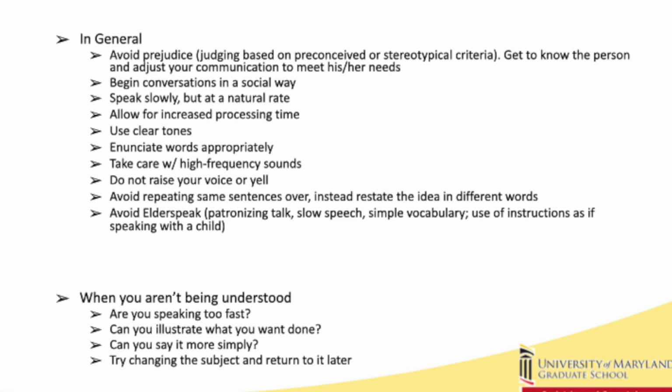When you aren't being understood, oftentimes we want to blame the patient or the person living with the disease. Why aren't we looking at ourselves? What am I doing that could decrease the effectiveness of the communication? Am I talking too fast? I'm from New York. I talk fast. My dad was an older dad, and that was one thing he drilled into me: you need to slow down when you're talking. Can you illustrate?